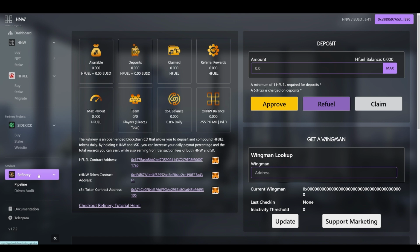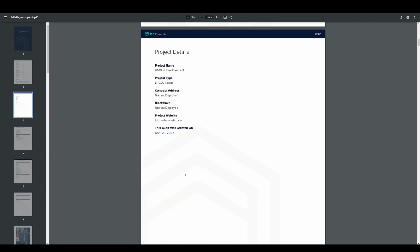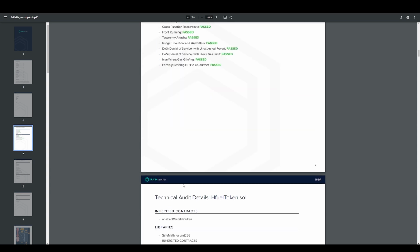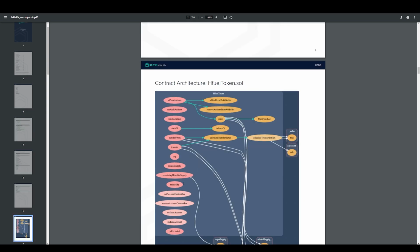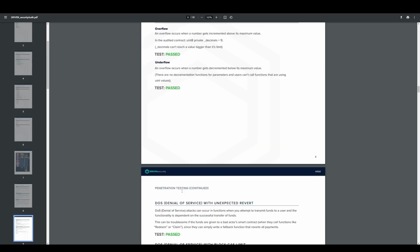They also have an audit. Here is the security technical audit. It's very extensive. I will leave all reference links under the description of this video. There's a lot of information here, and it's pretty intricate. It has a lot of visual representation of the structure of this contract.